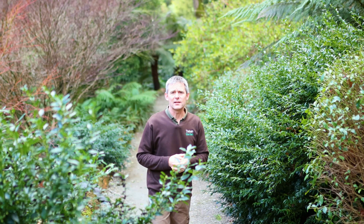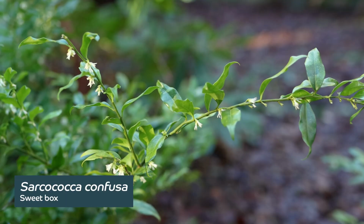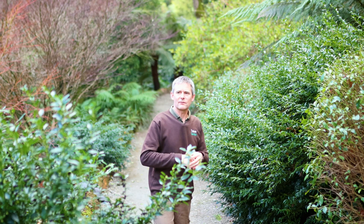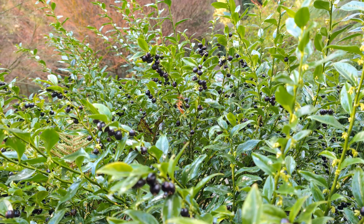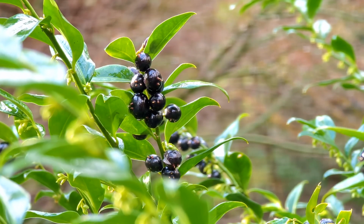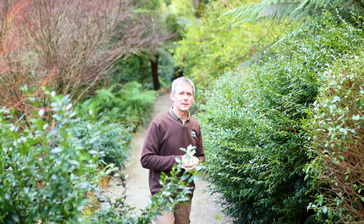Another great plant for scent is Sarcococca confusa. It has very insignificant flowers, you hardly notice them, but the scent really makes up for that. It will carry for several metres around this whole space. It's a really good scent, but also you have the wonderful berries at this time of year as well. A mass of these black berries, really impressive. It also sets seed and naturalises itself as well, so if you're lucky you'll get little seedlings popping up.